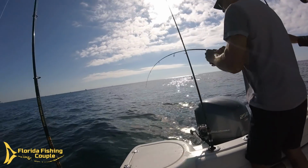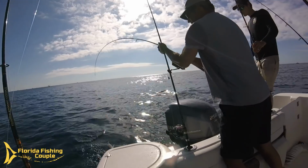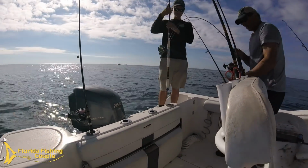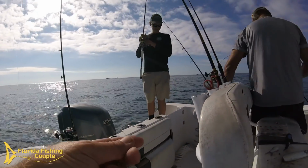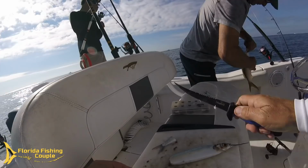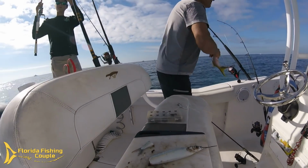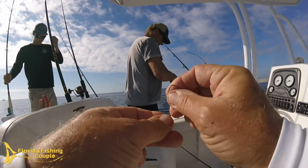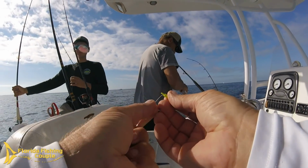Is the yellowtail chewing? Oh, yeah. Hey, that's a nice one. Okay, keeper. Yo, that's a good one. Nice one. Yellowtail time, man. Very nice. That's on a piece of bally hoop. All right, nice fish. Throw them right in the cooler. Oh, that one gets to go in the cooler, but my grouper couldn't.